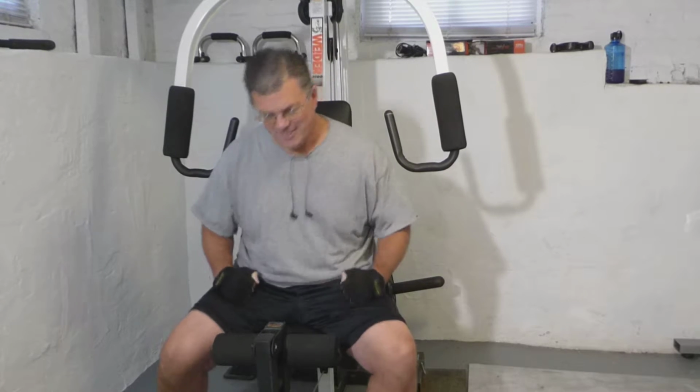That's good news. 170 pounds. That's all the weights I have for that size, the Olympic size. So I gotta buy more weights. Yes.